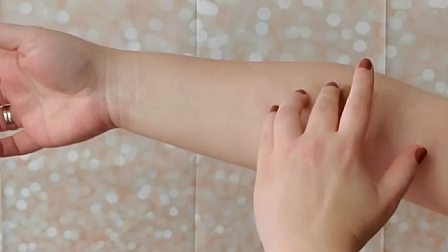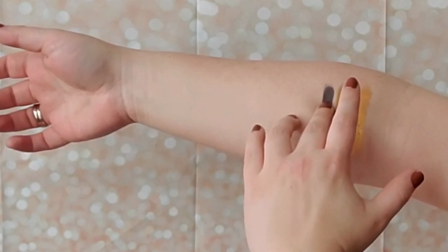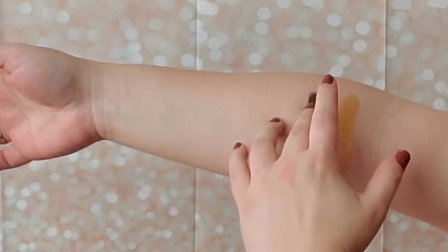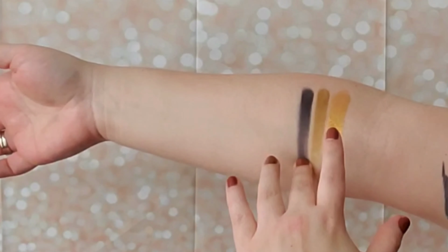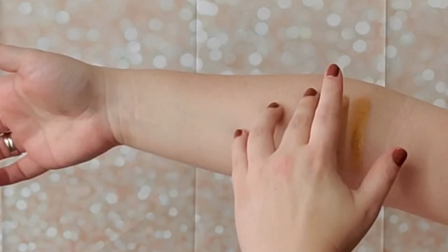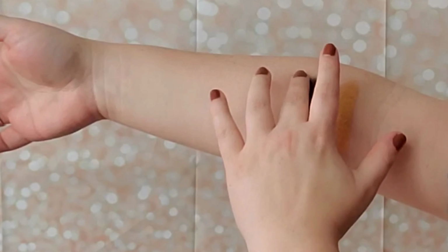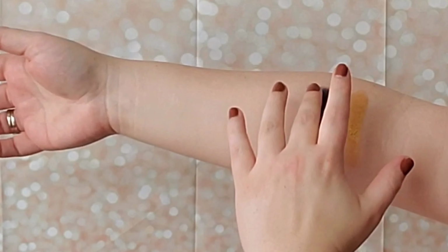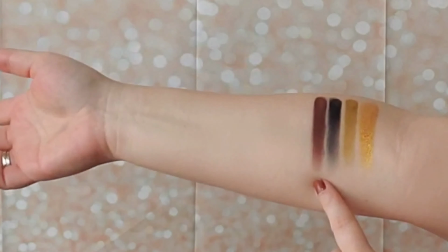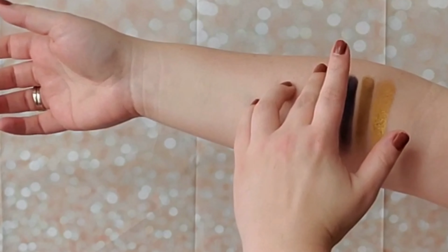This one is called Book of Shadows. And this I thought was supposed to be black, but it almost looks like a really deep navy. Not the best black in the world, in my opinion. However, it worked okay on the eye. The next shade is Hallows Eve. That looks like much more of a red-based brown, and right now it almost looks like, I don't know, a purpley brown. Next shade is Decay.